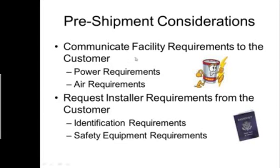The two most important items on that list are the power requirements, the number of outlets they need, how much voltage they need, the frequency, the current, everything related to power that is needed to operate the system. The second is the air requirements, so that air is available to run the air bearing shaker. As you can imagine, if one of these items is not met and we show up for an installation, we're going to have a difficult time installing and training on the system because we cannot operate it. So it's critical that we address these questions ahead of time and make sure the customer is ready for us to show up.